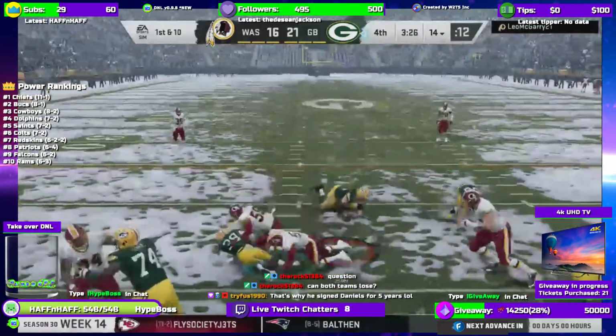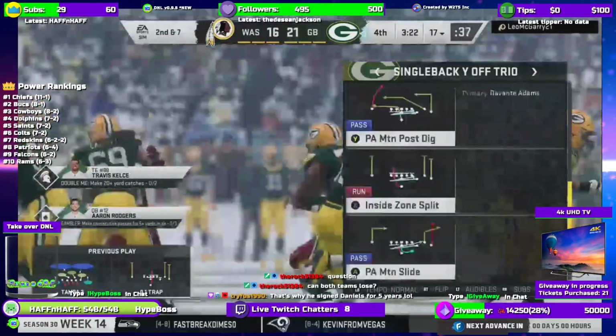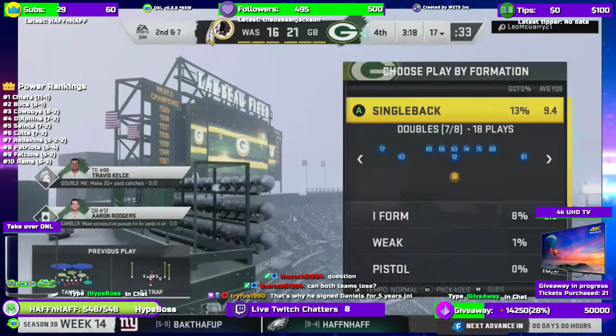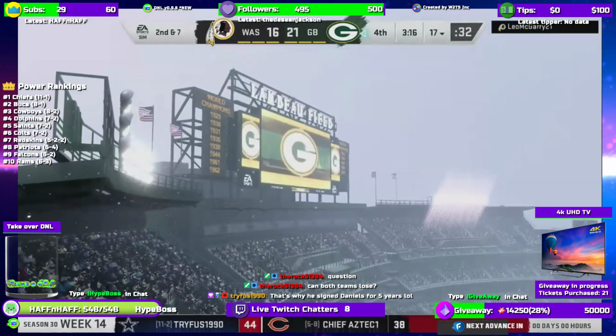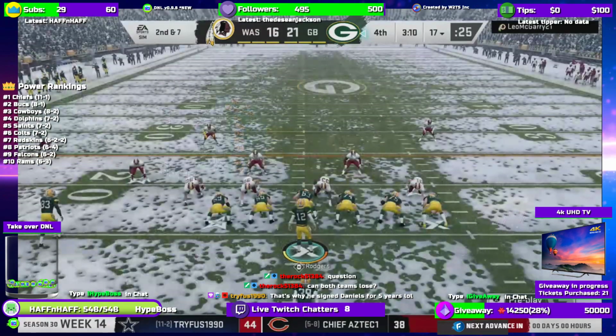On 1st down, Irvin. And a short gain across the 15 to the 17-yard line. Give him 3 on 1st down. It'll set up a 2nd and 7. Brings up 2nd and 7 at the 17-yard line. 3 yards on that last carry.